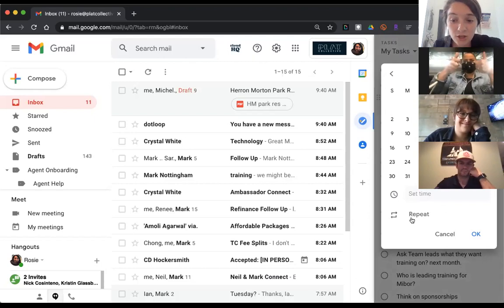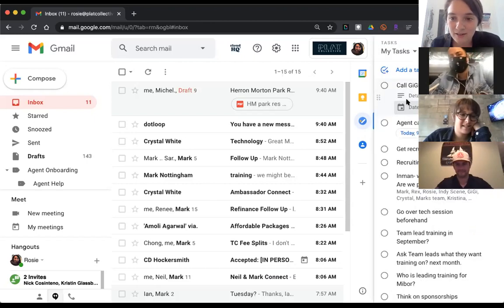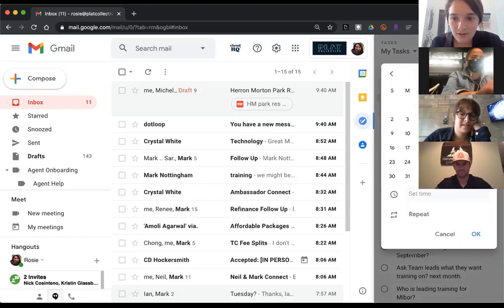So that's really handy. You can also have something that says repeat, which I use for paying bills. I also use this for personal stuff too. So if I need to send my dad my phone bill, because yes, I'm still on my parents' phone plan because it's way cheaper, I will set a thing that says pay Daddy-O. And I want to remember to pay him on the 13th of every month at 10 a.m.